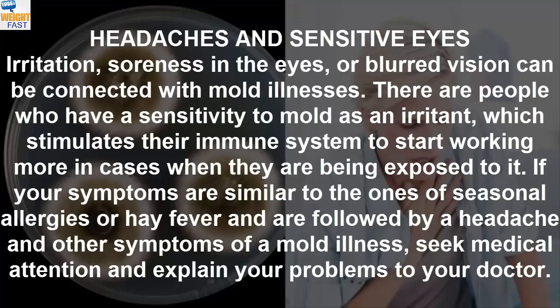Headaches and sensitive eyes. Irritation, soreness in the eyes, or blurred vision can be connected with mold illnesses. There are people who have a sensitivity to mold as an irritant, which stimulates their immune system to start working more in cases when they are being exposed to it. If your symptoms are similar to the ones of seasonal allergies or hay fever and are followed by a headache and other symptoms of a mold illness, seek medical attention and explain your problems to your doctor.